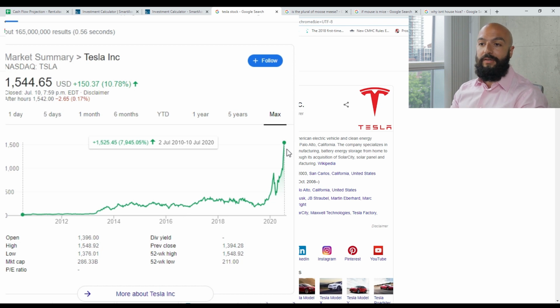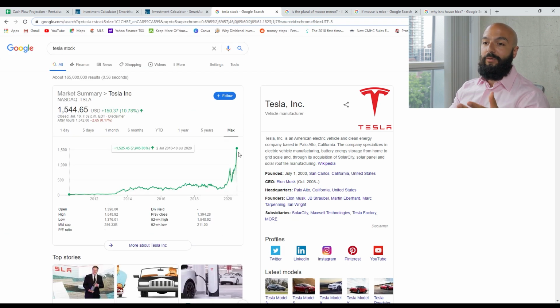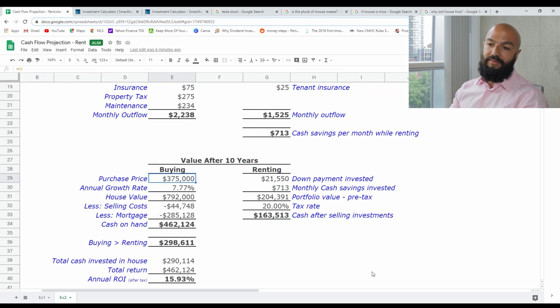Where this argument falls apart, millions of people in North America, I'm willing to bet, buy a house and live in it for 10 years. How many people would have bought Tesla 10 years ago, only invested in Tesla, and have sold 10 years later? So that's where this argument falls apart. The majority of people buy a diversified portfolio. That's why no one gets 7,900% gains over 10 years. The average gains would have been around 10%. If you did, you're very lucky and also very stupid. I wouldn't recommend to anyone to have one stock in their portfolio and only invest in it every month. So I'm not buying that argument.